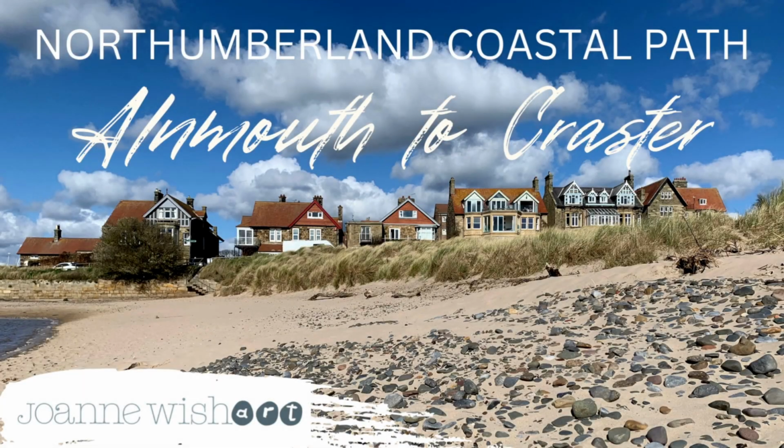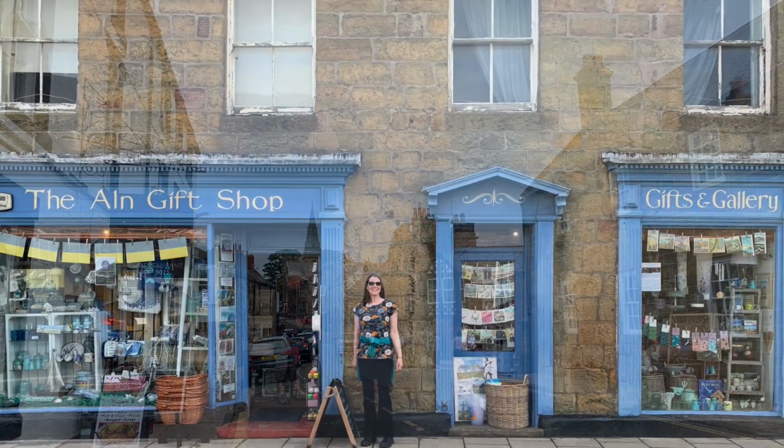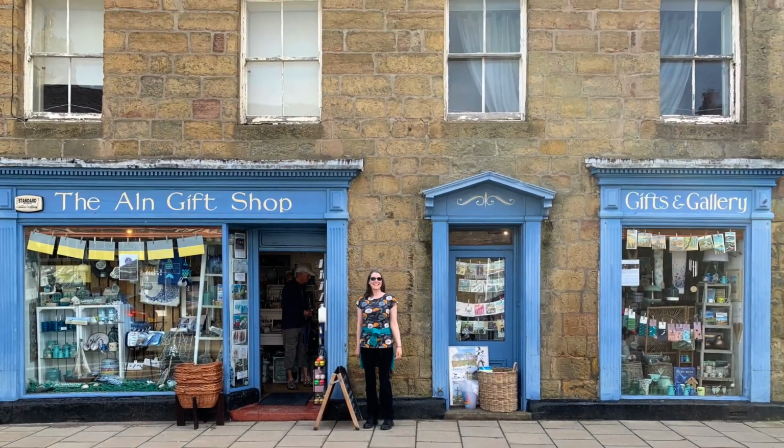The Northumberland Coastal Path from Alnmouth to Craster. Join me, artist Joanne Wishart, as I don my hiking trainers and pack my sketchbook for an inspiration walk along one of Northumberland's most scenic coastal routes.